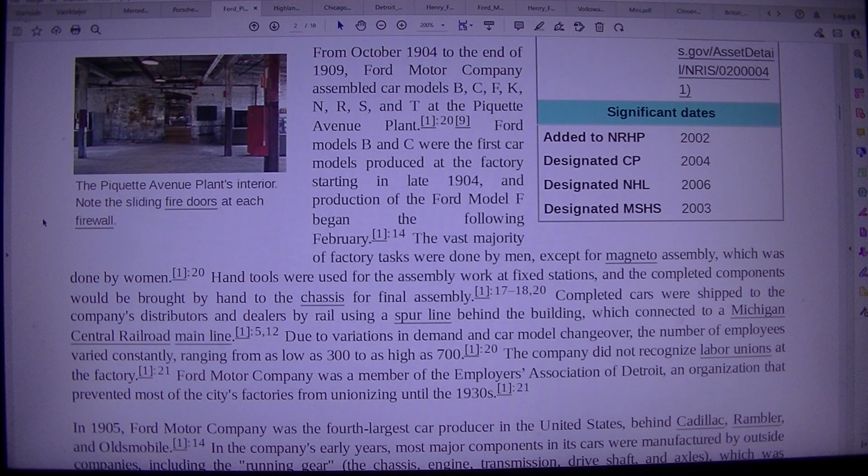From October 1904 to the end of 1909, Ford Motor Company assembled car models B, C, F, K, N, R, S, and T at the Piquette Avenue plant. Ford models B and C were the first car models produced at the factory starting in late 1904, and production of the Ford Model F began the following February.